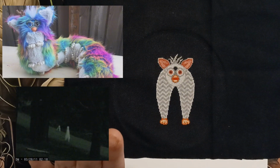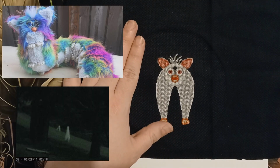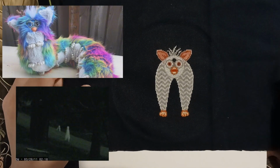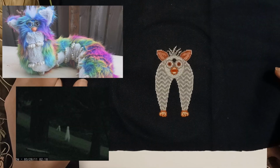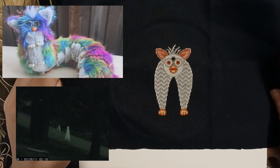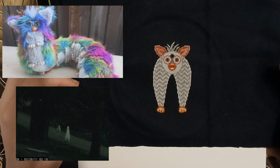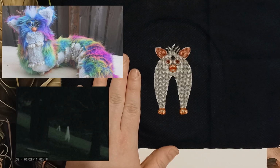I did this 1/1 on 28 count, just a plain black Zweigart even weave, which was a crazy decision. I do kind of know why I did, but I also don't. There was very little logic behind it, but I was also really delighted with how it ended up looking. I'm very happy with it. This is a pattern by Night Spirit Studio.